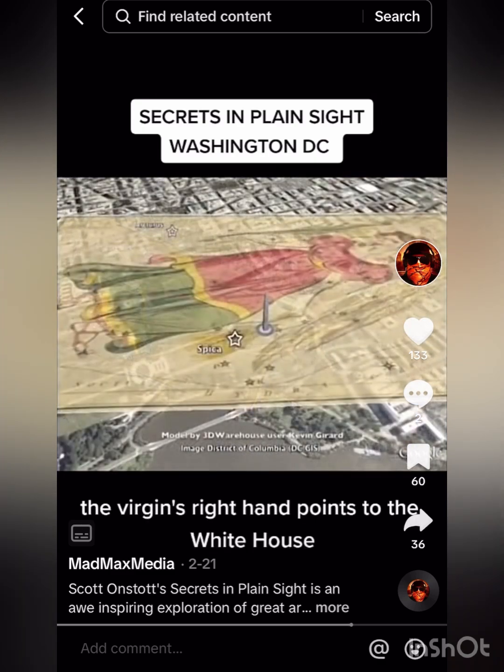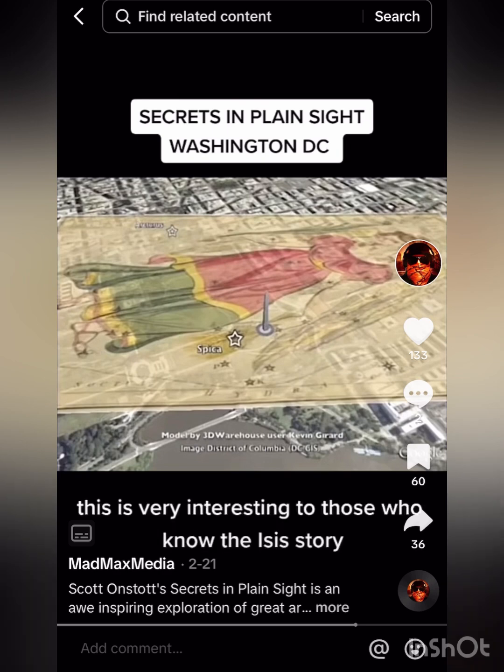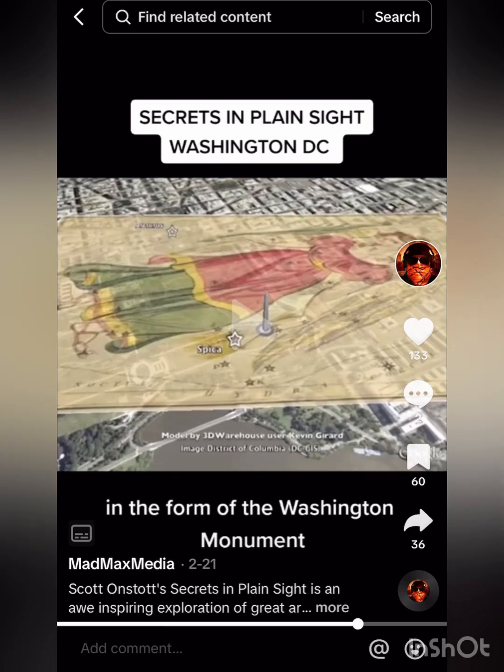The Virgin's right hand points to the White House, but her left hand is actually on the Washington Monument. This is very interesting to those who know the Isis story. Could Isis be holding Osiris's form of the Washington Monument?